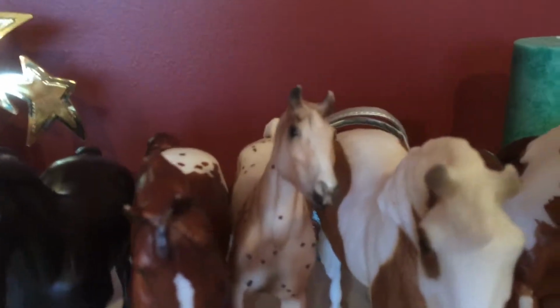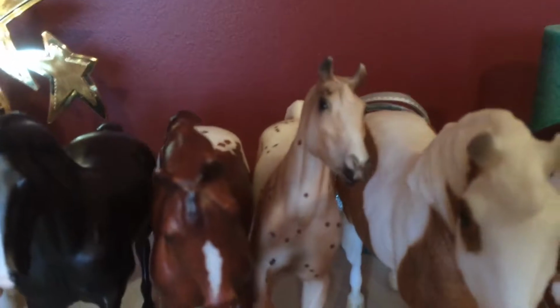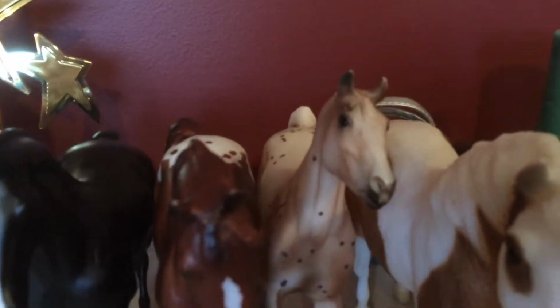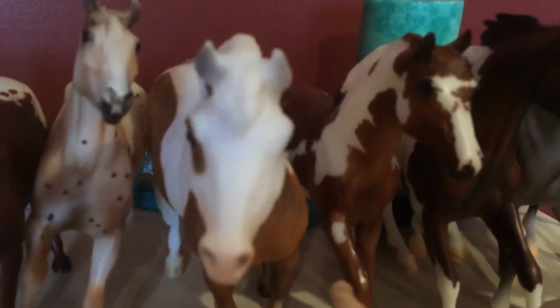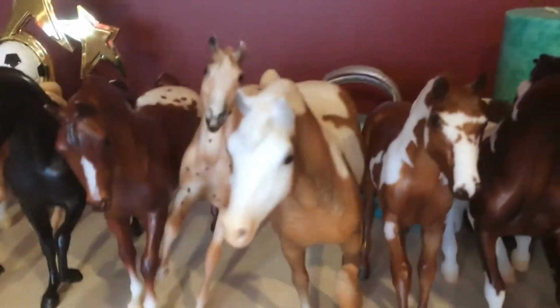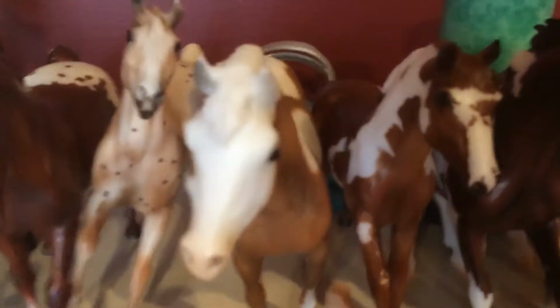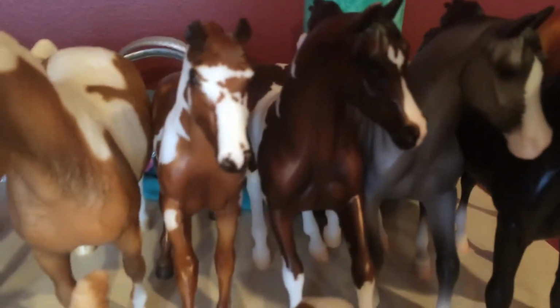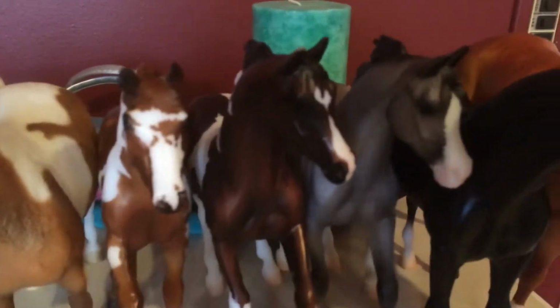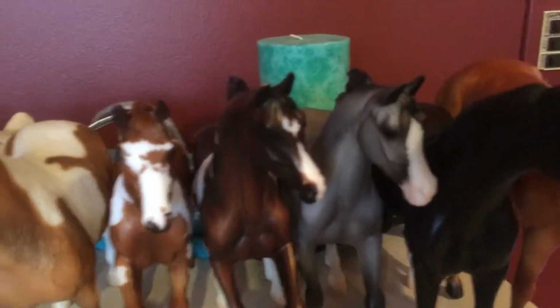His breed is a semi-leopard Appaloosa. This is Missy. I'm pretty sure she's a traditional because she's a big pony. I'm not sure what breed she is. I forgot. This is Van Gogh. He's a traditional foal. This is Harper, the 2016 Horse of the Year.